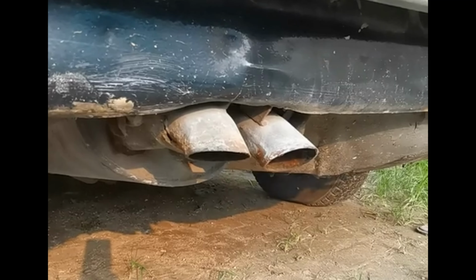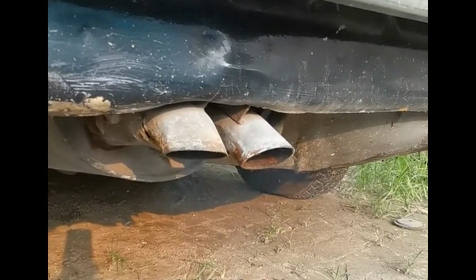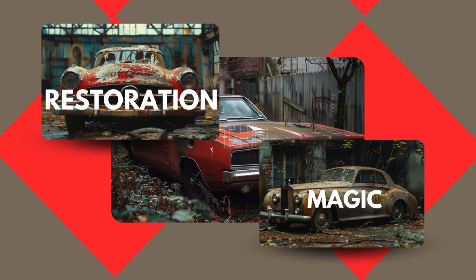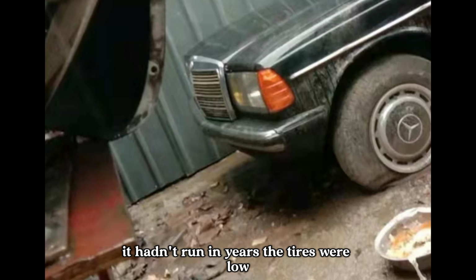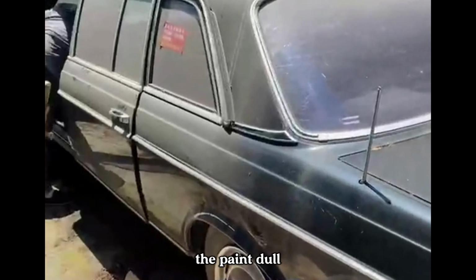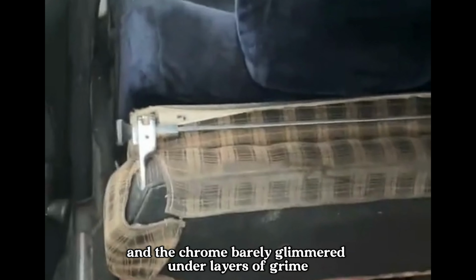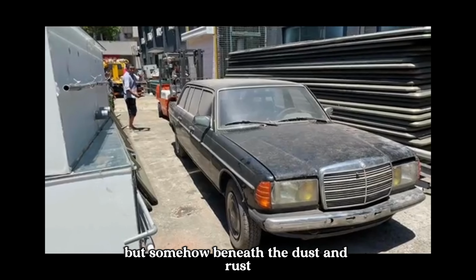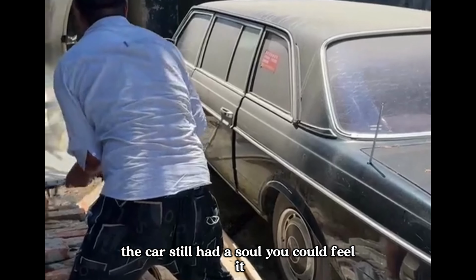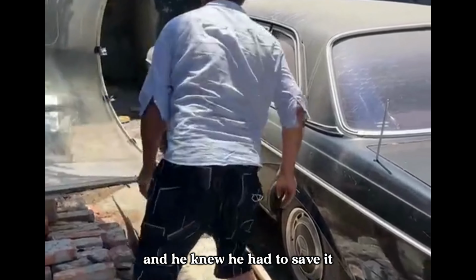Old Mercedes sat untouched for years, but today we're giving it a second life. It hadn't run in years. The tires were low, the paint dull, and the chrome barely glimmered under layers of grime. But somehow, beneath the dust and rust, the car still had a soul. You could feel it, and he knew he had to save it.